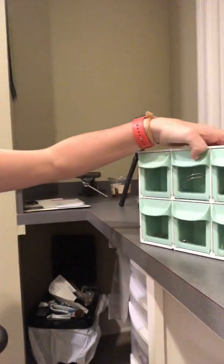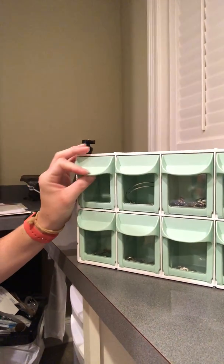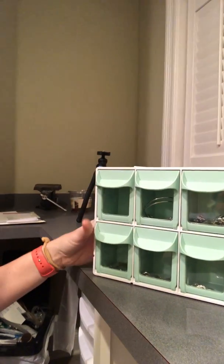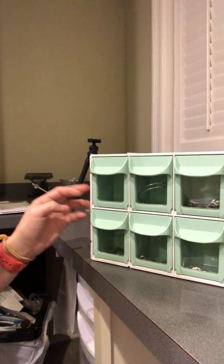Words are hard. And then over here we have this fun thing, I'll show you. It's just a little storage container. These little things pop out. You can put it on the wall. I just have not gotten there yet. It's still kind of taped from when we moved. But I use everything in here.